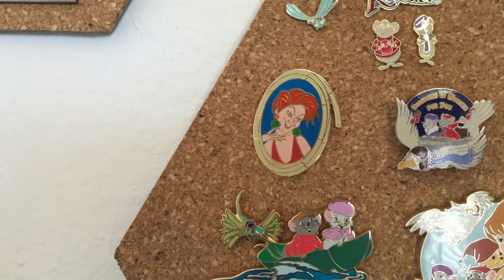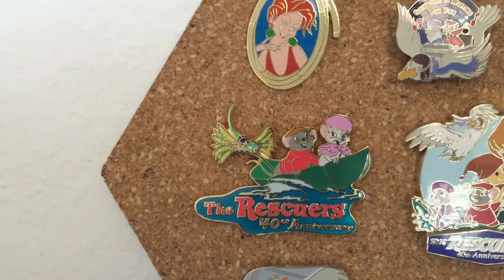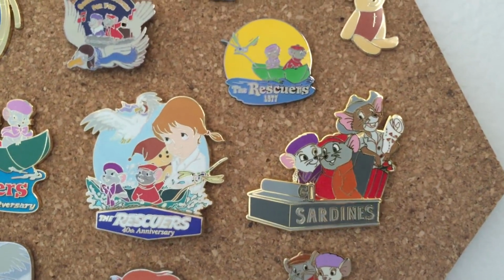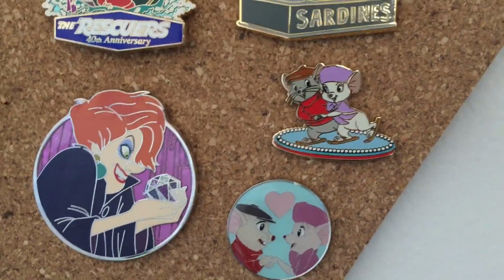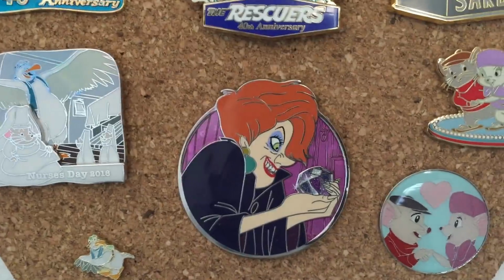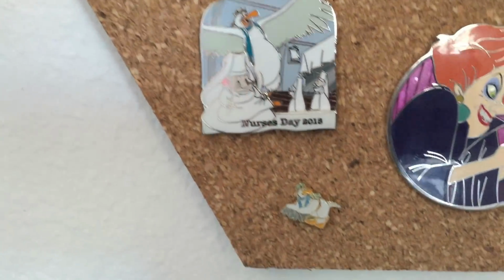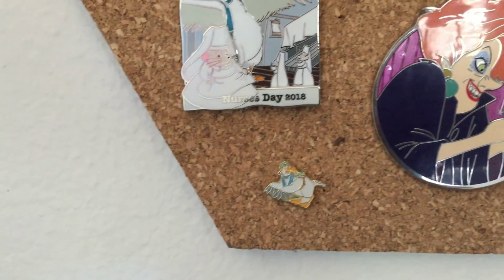An old Madame Medusa pin. Have some Rescuers 40th anniversary pins. This one is from WDI and this one is from the studio store. We have another studio store pin that is Rescuers Down Under focused. A Disneyland Paris pin. This one is actually a box lunch pin. Another one of my beloved villain profiles featuring Madame Medusa. One other Rescuers Down Under, the Nurse's Day, and then the extra fourth tiny pin that goes with the ones on top with a little Orville.